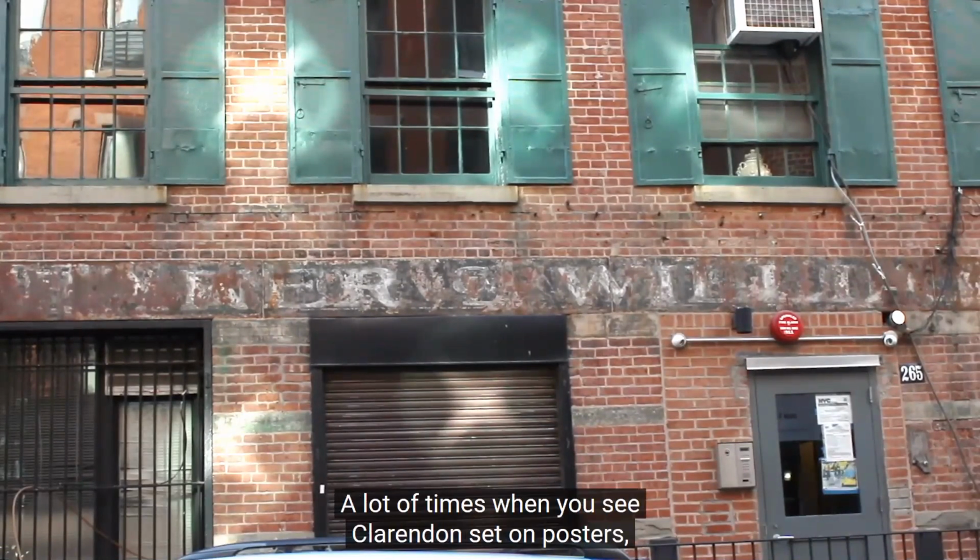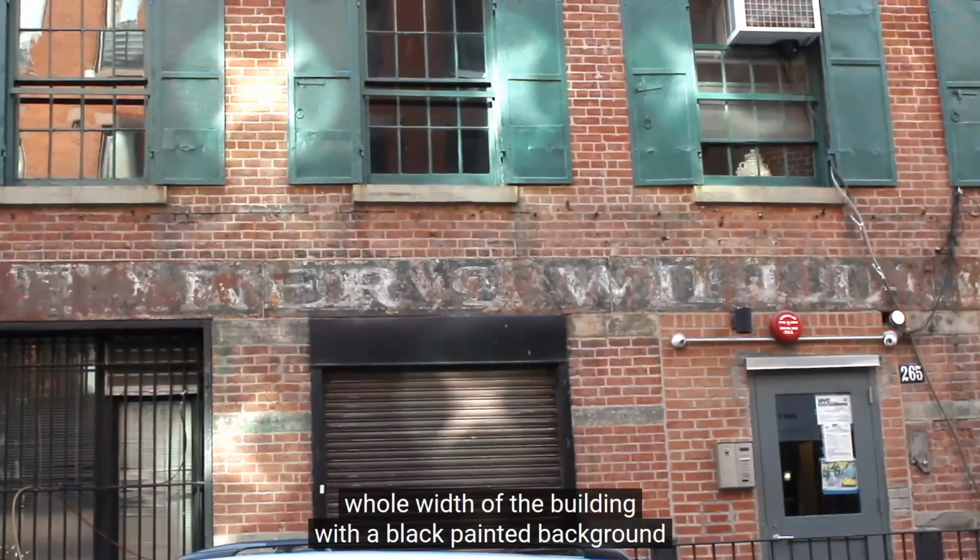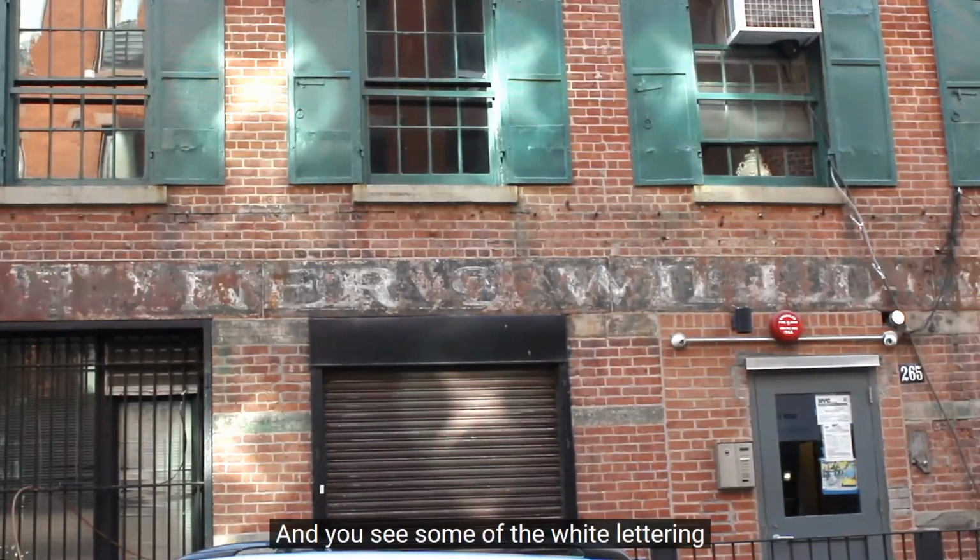A lot of times when you see Clarendon set on posters, because it's a much more vertical format, you see them being much more condensed, right? Again, not to sound like a broken record, but if we look here, it's that whole width of the building with a black painted background and white lettering, right? And you can see some of the white lettering has survived a lot better over time than the black lettering has, right? Because of that same lead oxide paint that we're seeing.